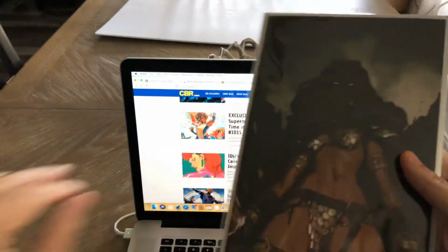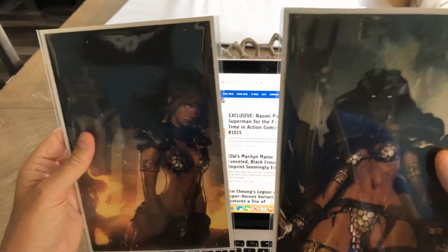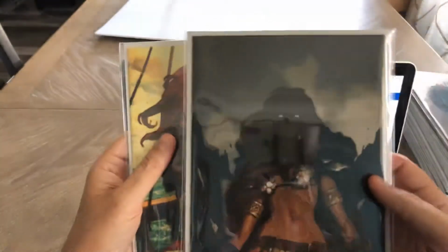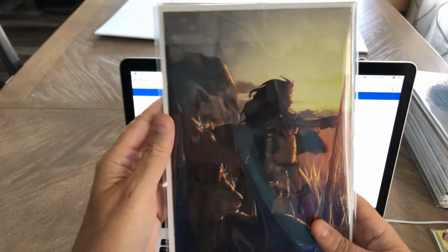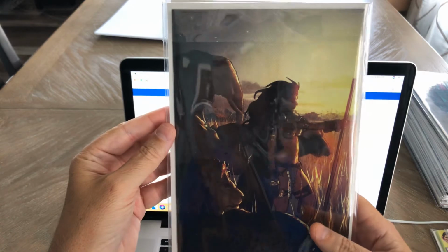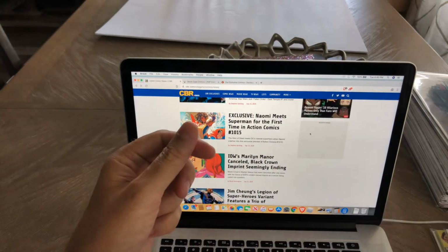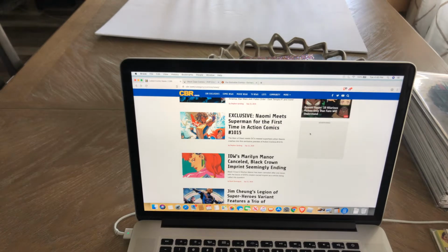That will kind of complete the set. I don't know if he's doing any more, but I've got #1, #2, #3, and #4 of Red Sonja by Parel. So really nice set to have. I think long term, low print run, really good artist, those could be good books to hold on to.